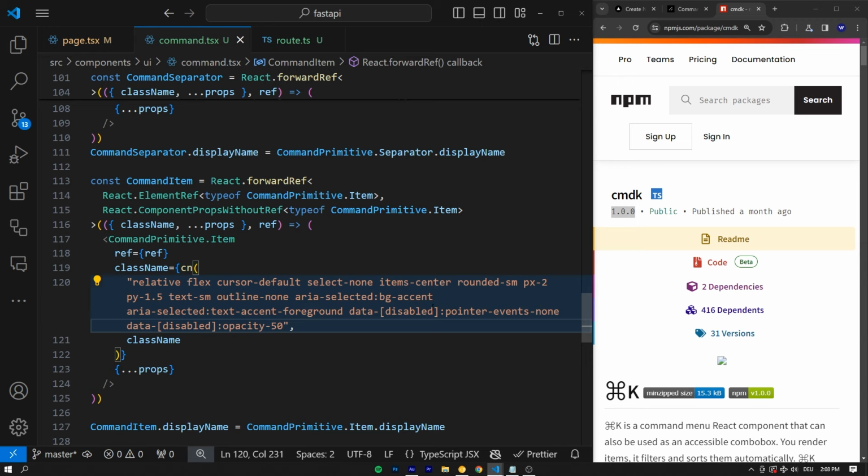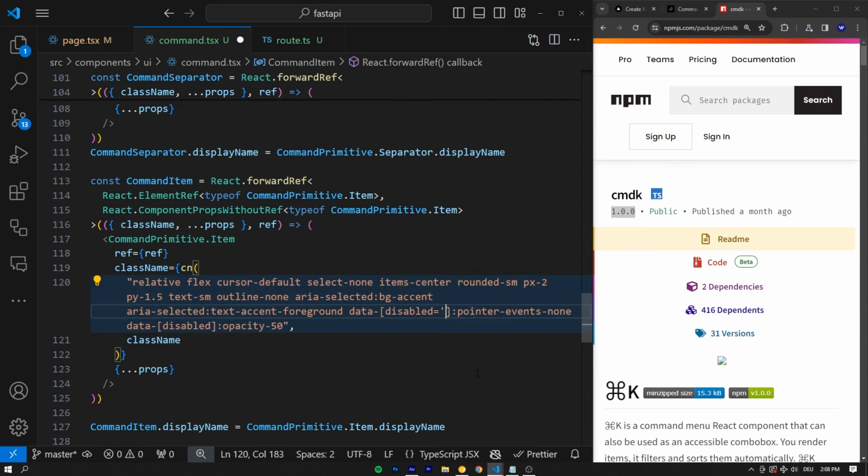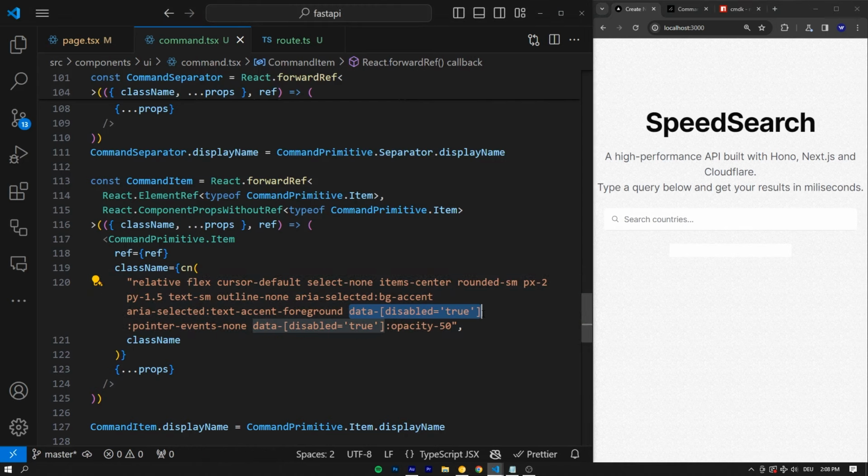So we need to change the data disabled right here. For example, where the pointer events are none inside of the command item, we need to change that to data-disabled is equal to, in single quotes, true, right? Because if it's undefined, this is also going to be falsy, and we need to insert this check here, and then the same thing down here for the opacity 50, and then hit save. And that should get rid of the problem, which was just caused by these two lines right here.